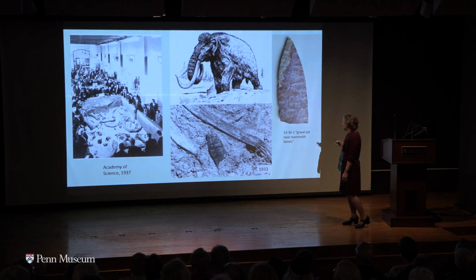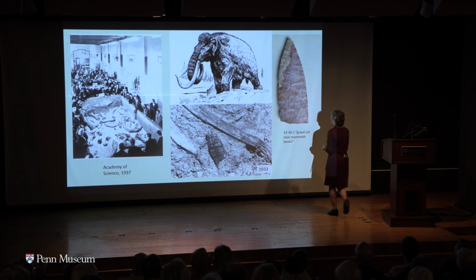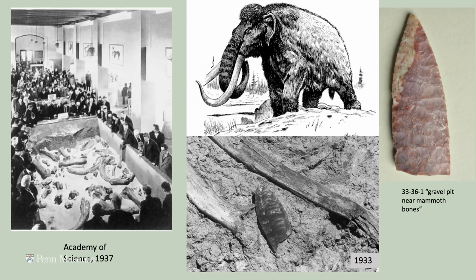But I was kind of intrigued with the idea that it could have been John Kotter, because that would have made it more important. This would have been really, really cool to have an animal bone remain that came with our very important collection of stone tools from this very early site called Blackwater Draw, the Clovis site in New Mexico. And I thought, wouldn't that be cool?